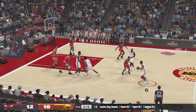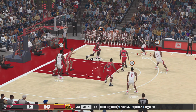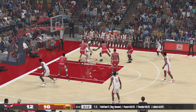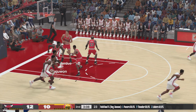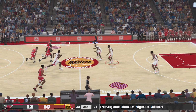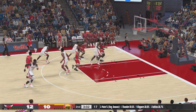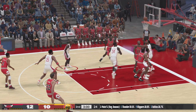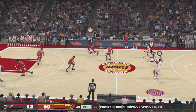Here's Maxwell. Houston moving it around. And it's Olajuwon missing. Boy, that is awesome defense, guys, against a capable finisher. Well done. I'm sure the coaches love that. No good from Jordan. Jordan's gone 1 of 3 on the night.